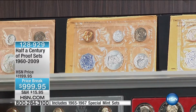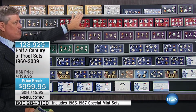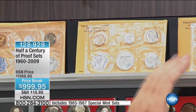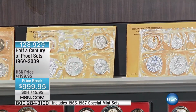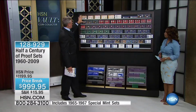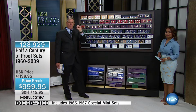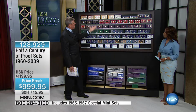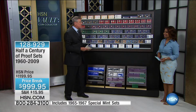So what you have here is coin by coin by coin. These first 5 sets, because the half dollars, the dimes, and the quarters are silver, individually, coin by coin, are going to sell for over $100 a set. So I've got $500 in individual coin value in the first 5 sets. That leaves 45 sets after that for only then $500.